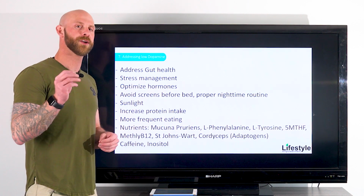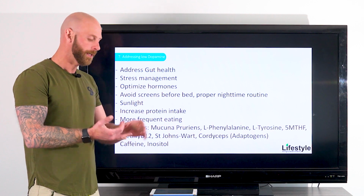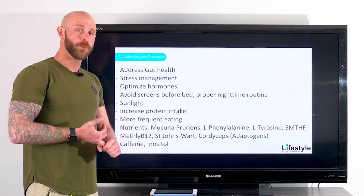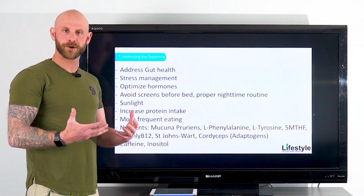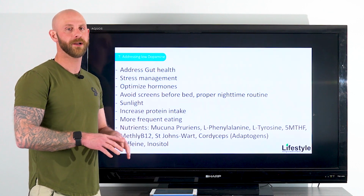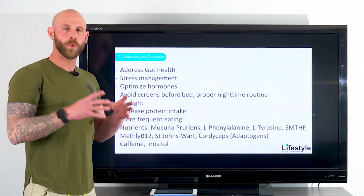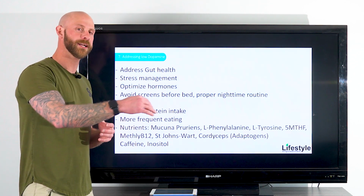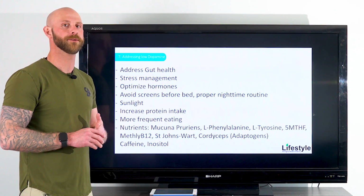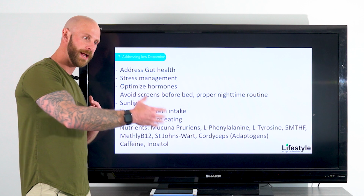A GI map is a comprehensive stool test that will tell you exactly where your intestinal markers are at. It will tell you where your normal commensal flora is at, so your healthy microbiome. It will indicate any overgrowth, any viruses, pathogens, bacteria. Pretty well thought out test. And that is a wonderful way to address what is potentially leading to the symptoms that you're experiencing. So once you have defined what exact gut issue you are dealing with, then you can begin working on that.